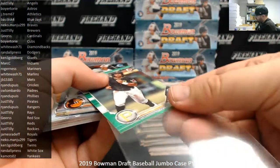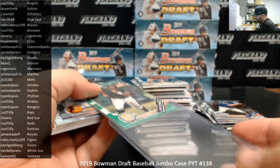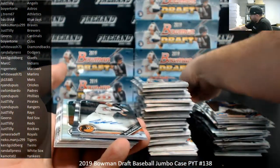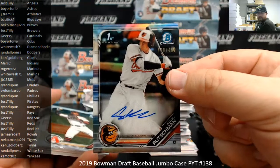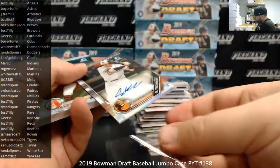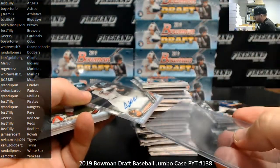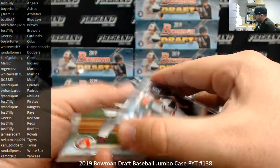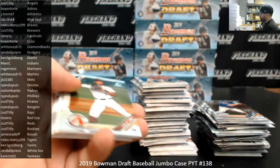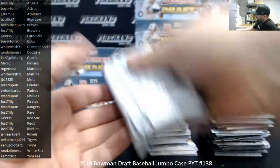Man, Ryan, it was your day to buy the Orioles. I can't remember the last thing about the Orioles and Bowman Draft, but I'm two boxes in, you have two Adley Rutschman autos. This one's a little bit better than the first one. Refractor Auto to 499. Congrats, man. There you go. I can't remember the last time I pulled two Rutschman autos in the same case of Bowman Draft. Probably might have been like the first day it came out.